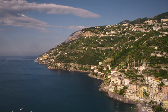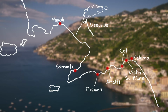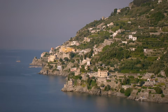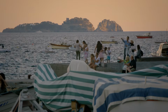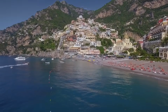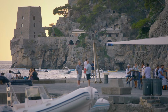Often voted in the top 10 destinations to visit in Italy, the Amalfi Coast is a 37-kilometer stretch of iconic coastline made up of many picturesque towns. I'm stopping at 3 of my favorites: Cetara, Minori, and of course, the picture-postcard Positano. The seaside town is characterized by its pretty meandering streets that lead down to the beach, the pastel houses that hug the cliffs, and for being the most photogenic town in all of Italy.